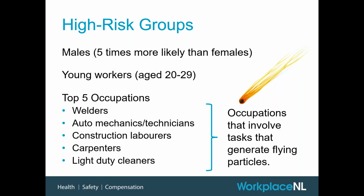And if I had to hazard a guess, it's likely due to the fact that they're relatively young and new to their profession. It's possible that they're not as used to wearing PPE for their tasks. They may not be as aware of the hazards that are involved with their work. So often this age group requires a little bit of extra coaching and mentoring to make sure that they take the precautions that are necessary to do their job.